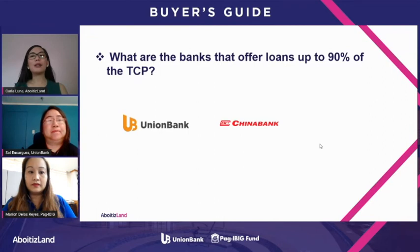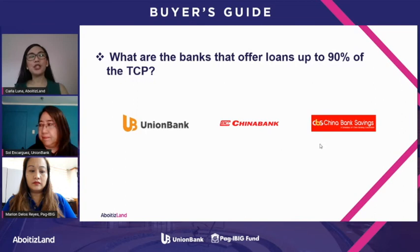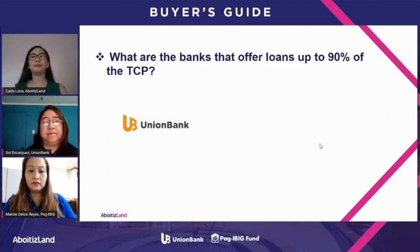Next, what are the banks that offer loans up to 90% of the TCP? Of course, UnionBank. What's actually nice with UnionBank is that during the reservation stage, we already do a pre-qualification if you're getting the payment term 10/90. Meaning, you're paying 10% of the equity and then the 90% is through the UnionBank loan.